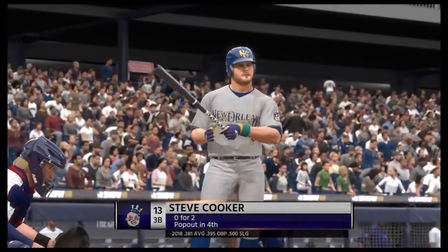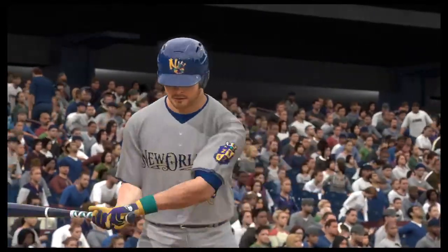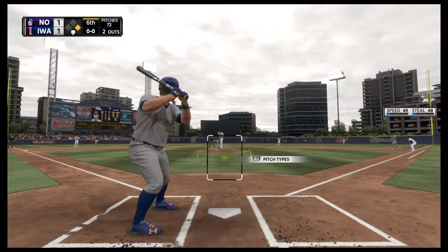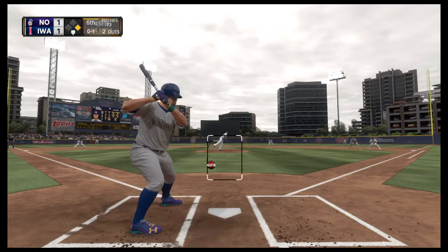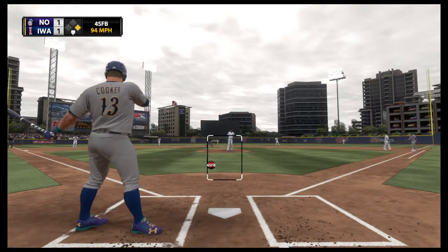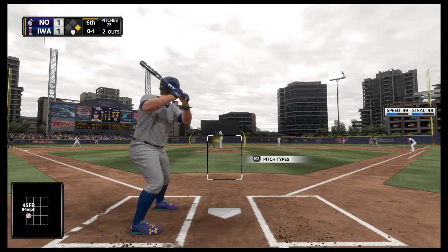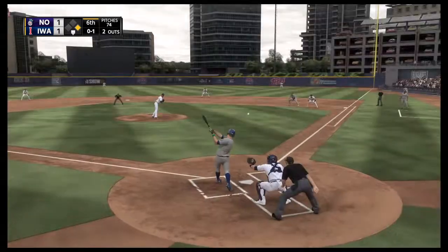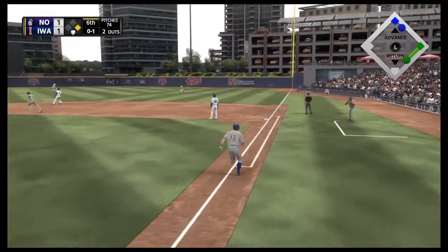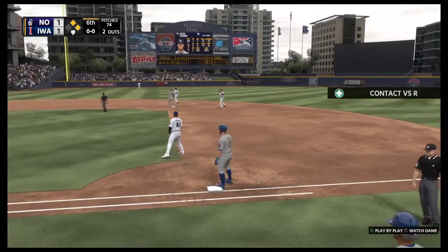Ready once again, Steve Cook. He's ready. Here's the first offering. Takes a knee-high fastball. Line drive, base hit. And that runner will go no further than second as there are 2 aboard now.